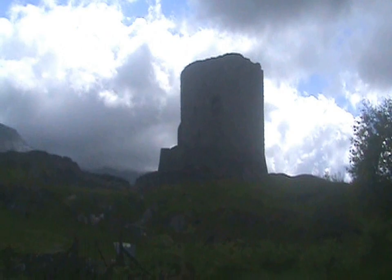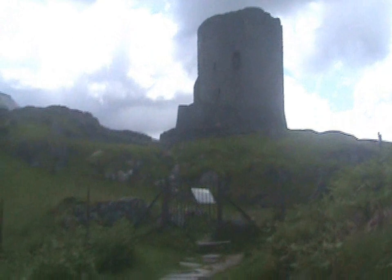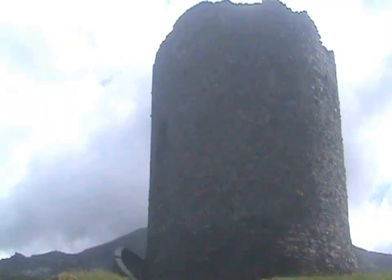Nice view. Well, we're going to head up there. That's our mission now. Since we get to go on top of Mount Snowdon, we go to a castle, then we go on top of a mountain. And you think it's missing as well? Welsh, English. It is a good view. That mountain just behind.